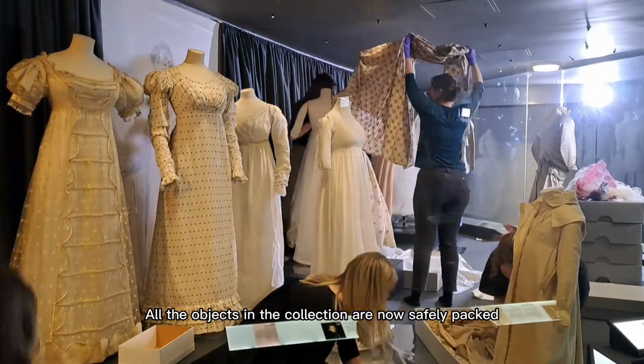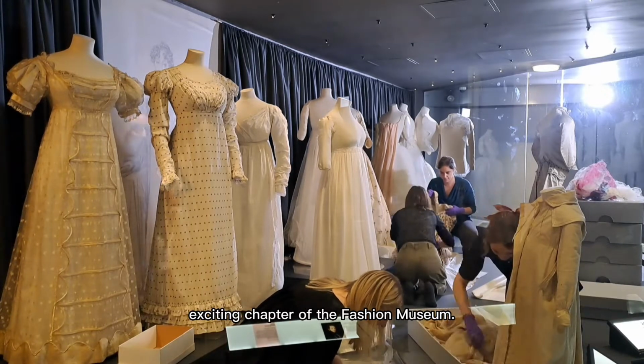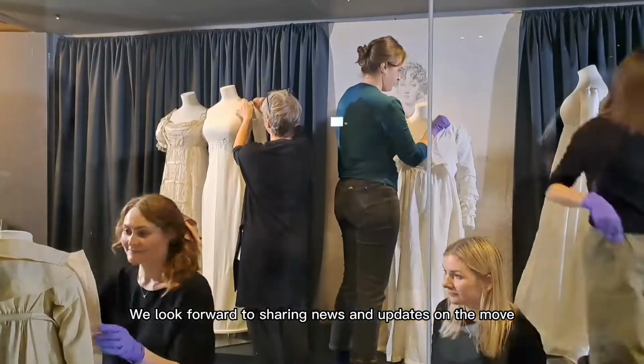All the objects in the collection are now safely packed and ready for the next exciting chapter of the Fashion Museum. We look forward to sharing news and updates on the move with you soon.